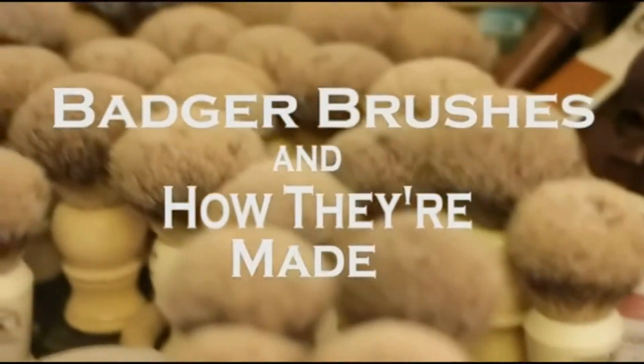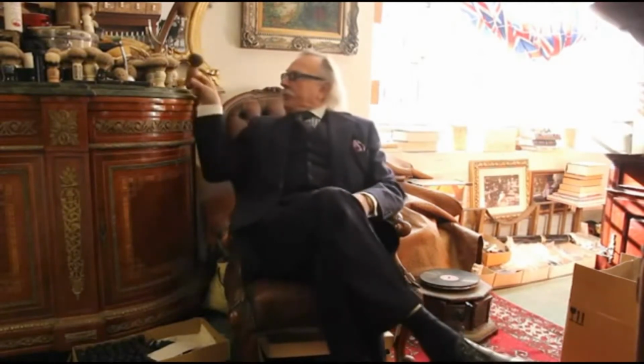Badger brushes and how they're made. They're all made exactly the same way. The only difference is the black badger comes from the lower regions of the animal and the rear. I won't mention the terminology that's used, but you might have heard something which is called as rough as a badger's whatever, and that obviously gives you a clue as to the black one, which is the cheapest but obviously not the softest. So that one we'll dispose of.